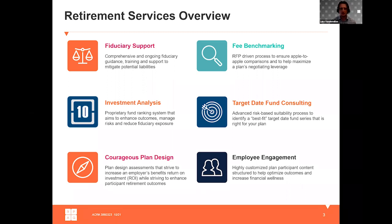And then obviously we have our fee benchmarking. The DOL says that it's up to the retirement advisor, or it's up to the fiduciary, on an annual basis to determine fee reasonableness. And they leave it at that. They say fee reasonableness. So it's up to the advisor, the expert in the room, to take a look at the fees on an annual basis and say, hey, are these reasonable for this $10 million plan, for this $20 million plan, for this $200 million plan? No matter what the plan size is, you're going to get questions about fees.